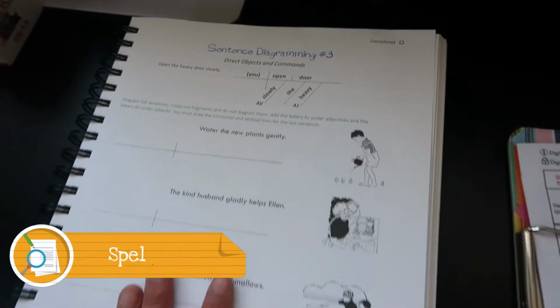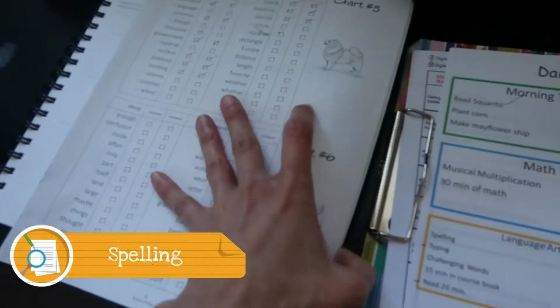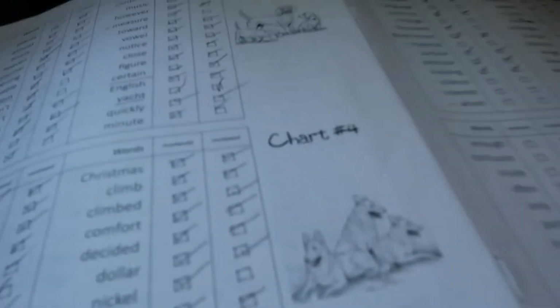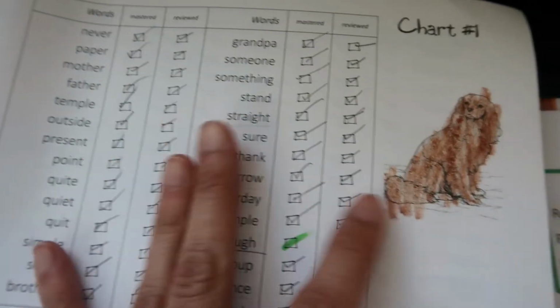But first, spelling. So for spelling, with The Good and the Beautiful, there's a course companion. In the course companion, you have charts. And he's supposed to color these. When he's done with the words, and when he's done learning them, he colors the picture next to it.